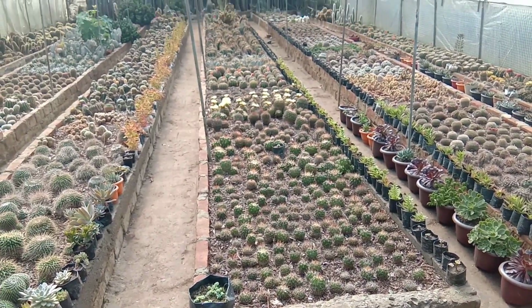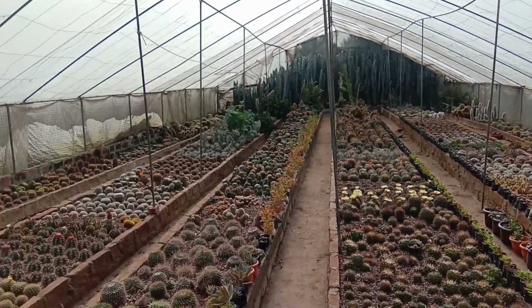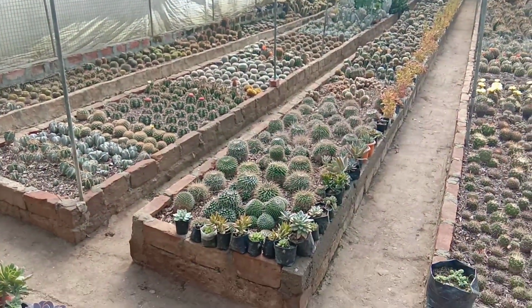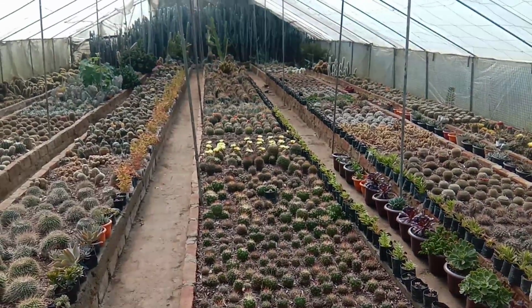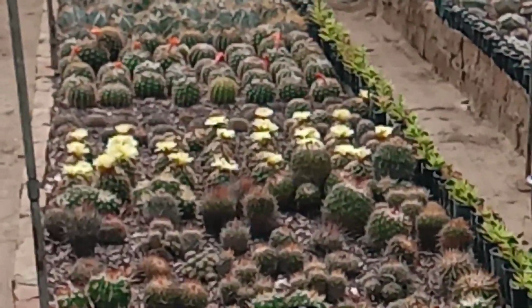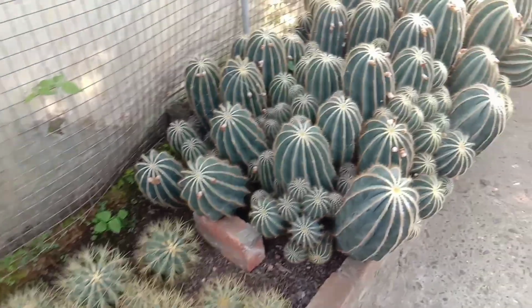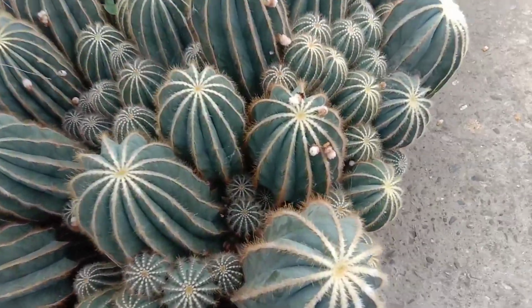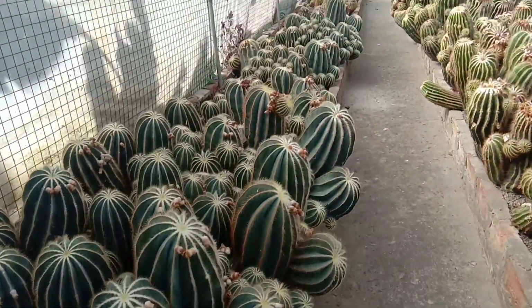Alright you guys, so we are inside one of those hot houses. So as you can see, there are so many varieties of cacti, different shapes, different sizes. They have different colors. The flowers on them also have different colors. So we'll go to the next house. So now I'm gonna give you the close-up view of every cactus, okay?